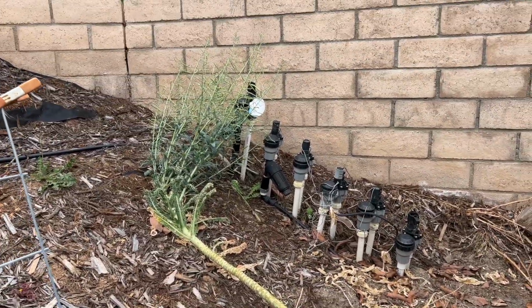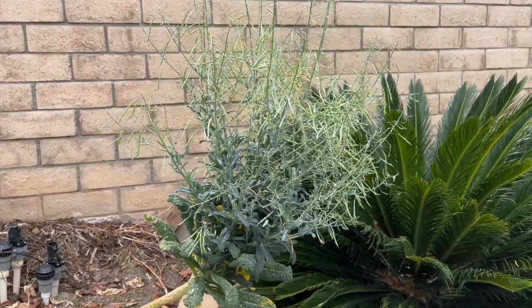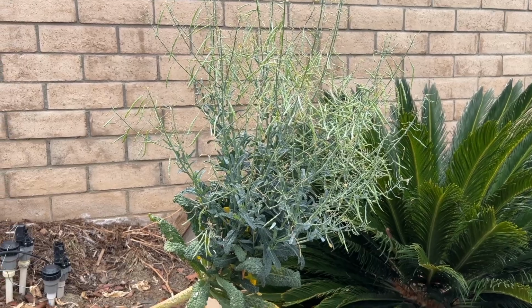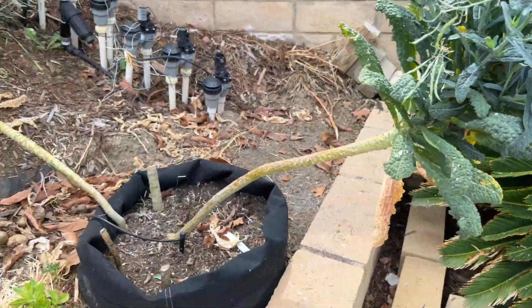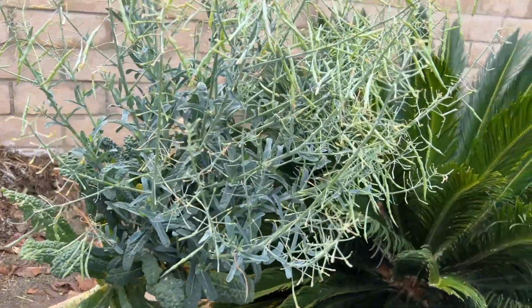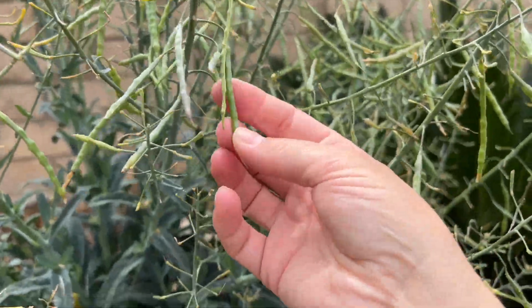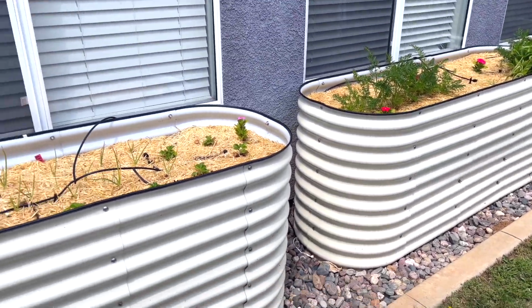And then just to show you everything, this and this right here is an experiment to save seeds for kale. I know you can't really tell that's kale anymore, but it was kale at some point. I already pulled off one of the stalks and started getting that ready to save seed. And then I'll do that with these soon when they start to show more signs of drying out. All right, and then over to the planters that are right up against the house.